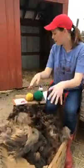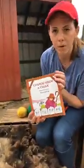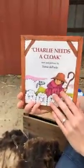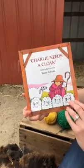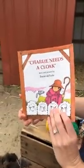So today's book that we're going to read is called Charlie Needs a Cloak. I personally love this author and illustrator. His name is Tommy dePaola. He writes some really awesome kids books, but this one has especially something to do with sheep and shearing. So Charlie Needs a Cloak. Story and pictures by Tommy dePaola.